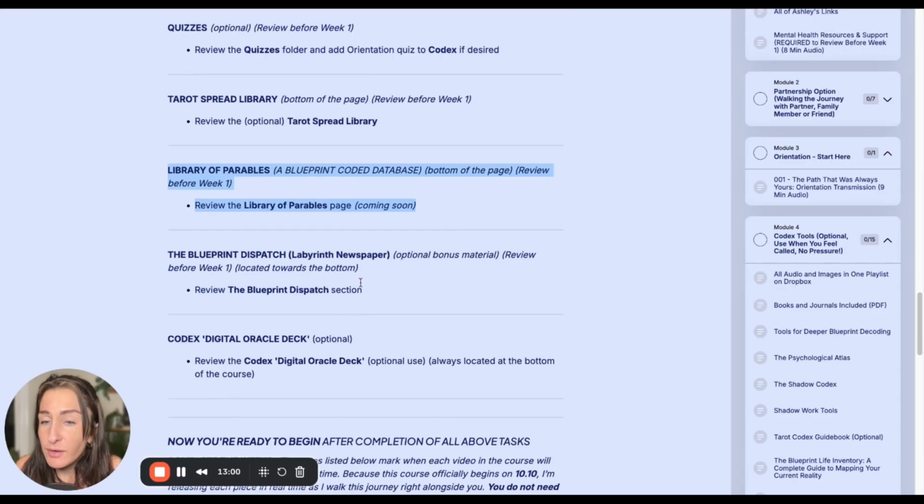Then we have the Library of Parables. This is probably my favorite part of the course, if I'm going to be honest with you. I love parables. If you've followed me for a while, you'll notice that I often speak in that type of format. So all the blueprint lessons and perspectives I am putting in parable form, and I'm adding them as a library. This is optional, but for all of them, there is a little written blurb about them. And then I'm also reading them as audio.